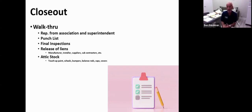Releases of liens comes from multiple different parties. Release of lien from the manufacturer of the windows and doors or of the roofing material, right? Making sure the contractor paid the manufacturer for the material so that the manufacturer cannot come back to the association to say, those are our windows and doors installed in your building, but we've never been paid for them. So get your release of lien from the manufacturer. Get it from the installer, so the contractor, right? If it's Best Roofing, make sure that Best Roofing is giving you a release of lien saying, we have completed our project. You're going to pay us X amount of dollars. We're not going to come after you for any more money because you paid us.